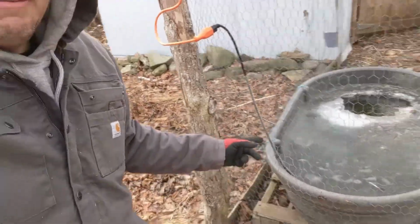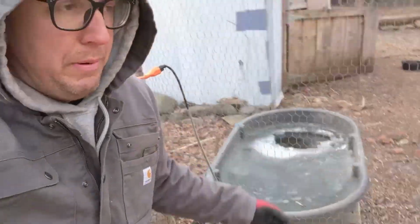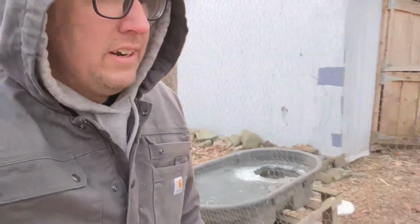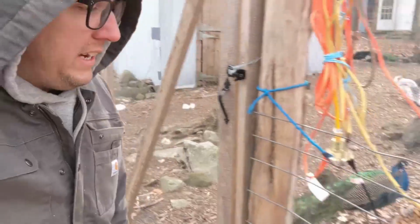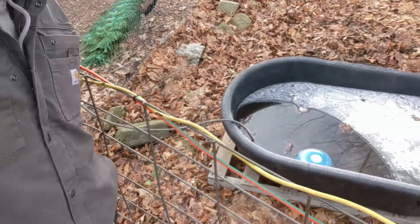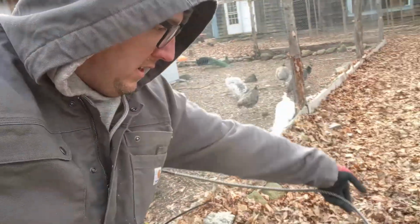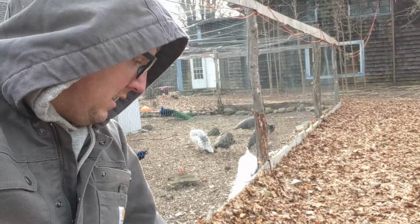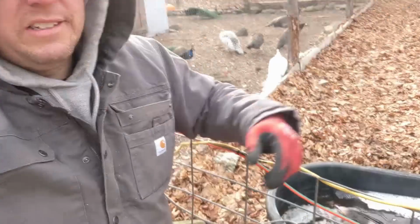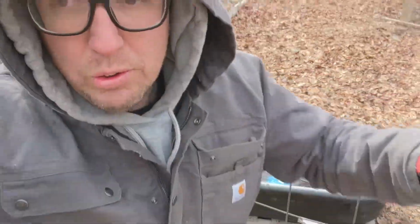you know, we have to keep hammering out our peacock water. Luckily, they can jump up on there and drink from right there. But all of our waterers are heated. But even like, look at that. Like this thing. I mean, it's crazy. Because that thing should be plenty fine to heat that whole tank.